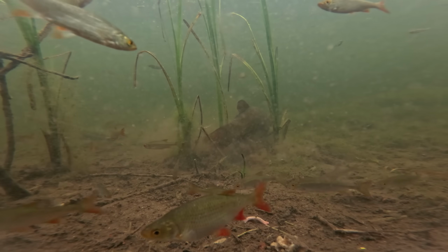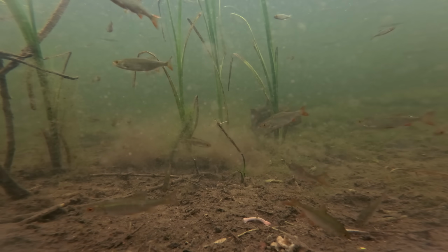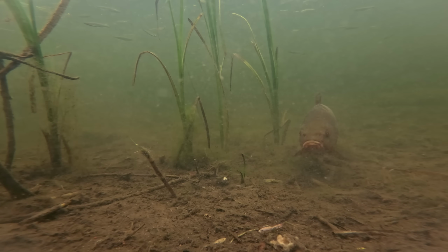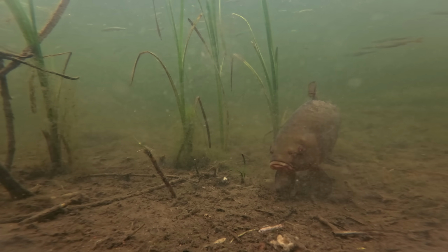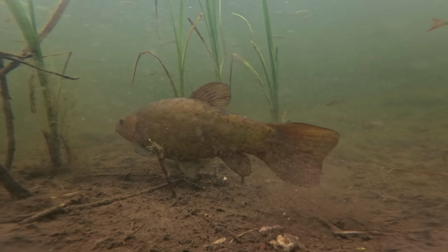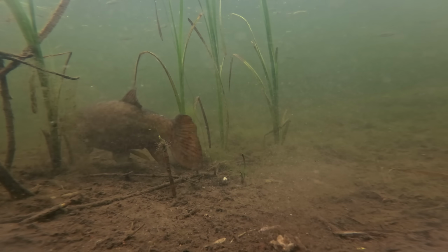One of the things I noticed quite quickly is that the tench are really picky eaters. They don't come in and start mopping up everything like bream and carp do. They tend to go along the bottom quite slowly and just pick up little individual particles of bait one by one, as opposed to getting loads and loads at the same time.